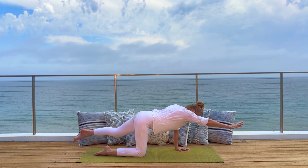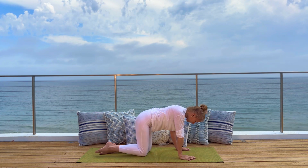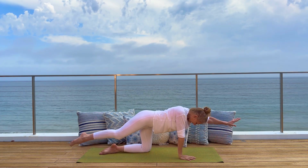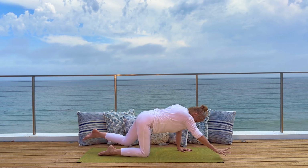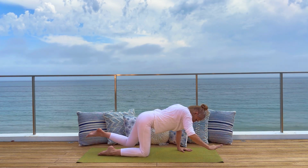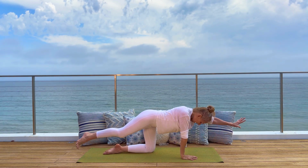Inhale. I apologize for the tree cutting. We have waited all day to the last minute of sunlight here, but we can bear with it. Inhale. Exhale. Inhale. And exhale.